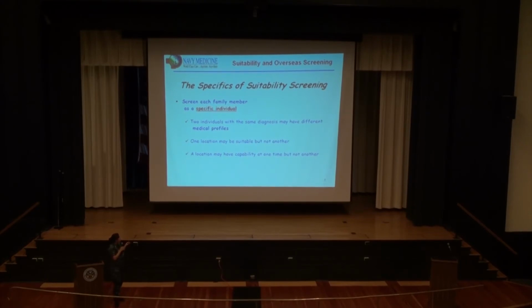And also, one location may be suitable, but not another. The reason for that, again, is capabilities. Just because they're an MTF doesn't necessarily mean that they have those facilities or those capabilities to provide that care. And a location may have capability at one time, but not another. Obviously, those hospitals or those MTFs are a lot smaller, so those providers may already have enough patients at that point. They cannot accept another patient. It'll overload them. So that may be one of the reasons why.